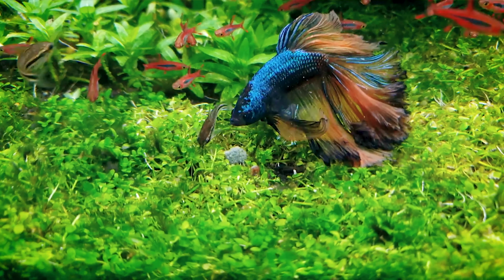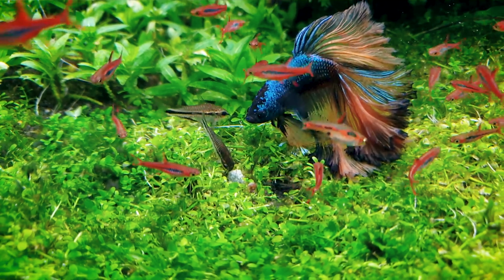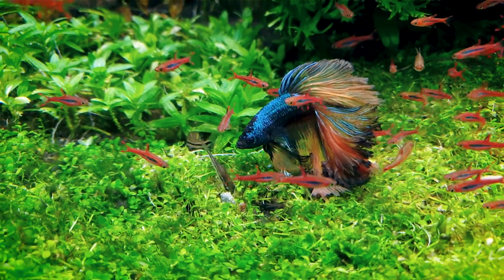Welcome to the 4th and final part of this series. Well, technically it's the 3rd part because the first 2 were parts A and part B. But anyway, it's the last part of the series. In this last part of the series, I'm going to give you 10 suggestions on how you should stock your tank that you're going to be keeping during college.